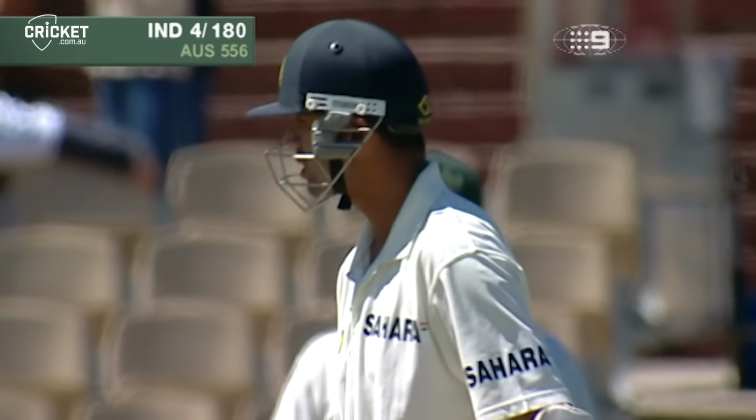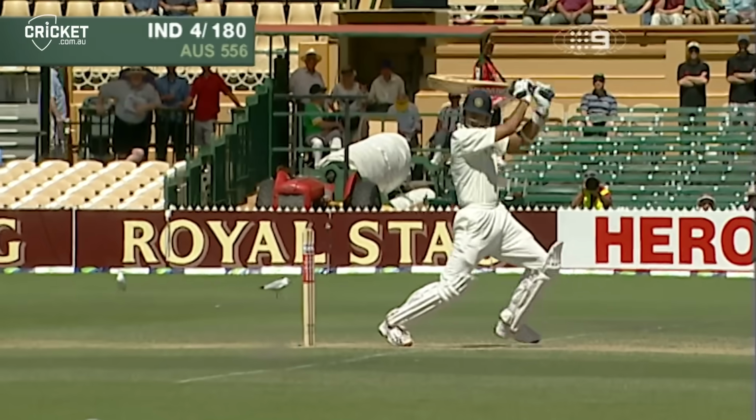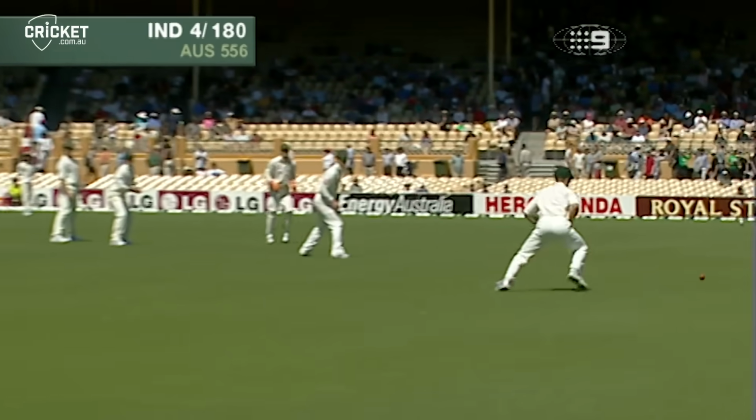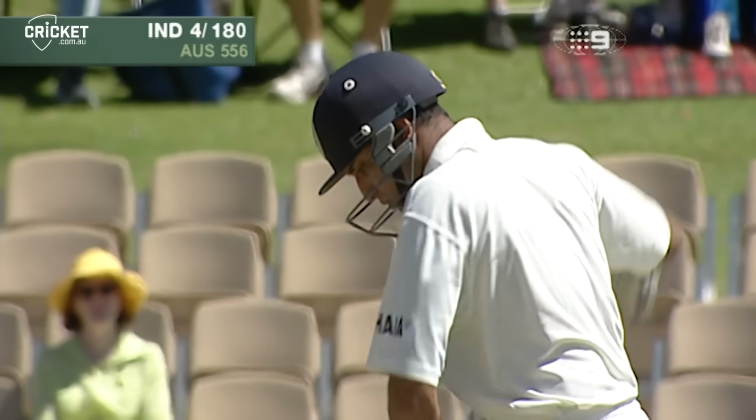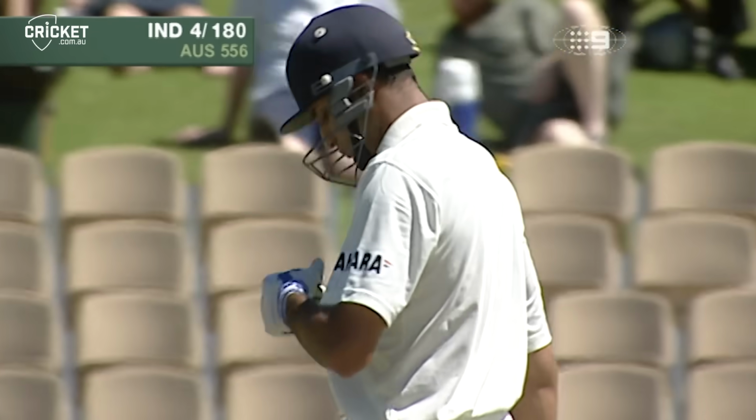And good morning to Mark Taylor. Good morning, Bill. And good morning to our viewers right around the world. It's day 3 of this second test match. Maybe trying to do something similar in this match. So still a lot of cricket to be played.